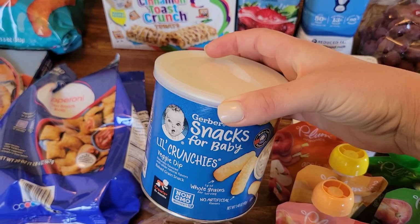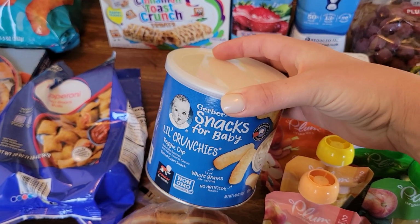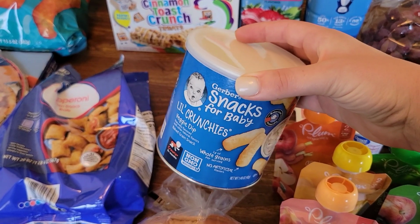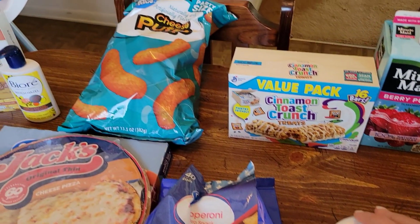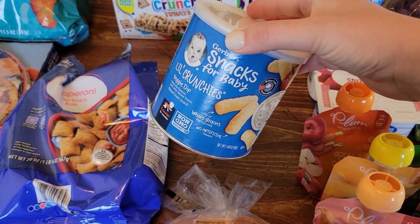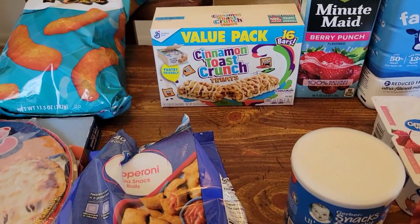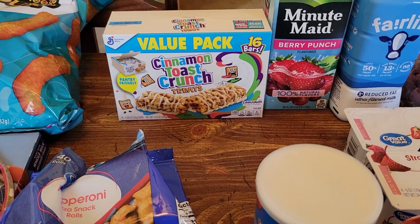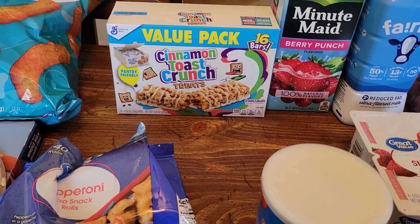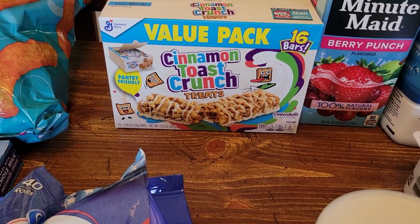Some of these for Wyatt, the little crunchies, veggie dip. Y'all, every time I get these, my big kids want to eat them. They will go through them faster than I can feed them to Wyatt. So I also got some cheese puffs this week in hopes that they'll eat those and leave these for the baby. The last few weeks, I've gotten some of these cereal bars and the kids have just loved them. They've been a nice little treat for them. So I got some more this week.